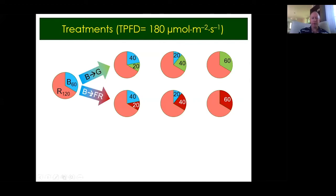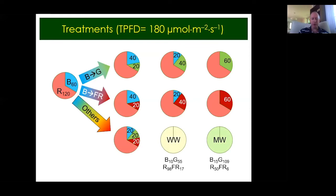Here then we are replacing some of the blue with far red radiation. So here we have 20 micromoles of blue, 40 micromoles of far red, and then still the 120 micromoles of red. And then we had three other treatments where we have partial replacement of the blue with green and far red. We have the warm white LED as a control, and I'd like to point out that the warm white LED for total photon flux density was the same in all of these treatments, and it included 10 micromoles of blue radiation. And then the last treatment was a mint white LED, also known as an equalized white, and that emitted about 15 micromoles of blue with just a little bit of far red.